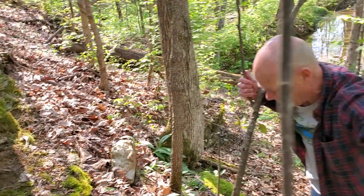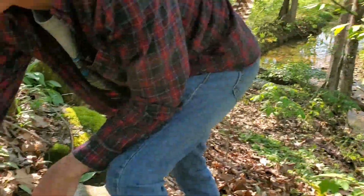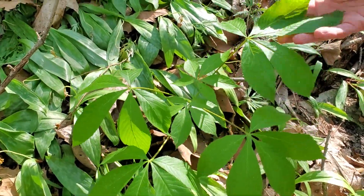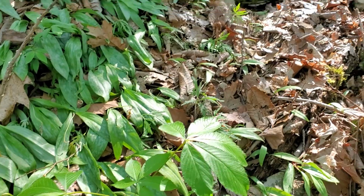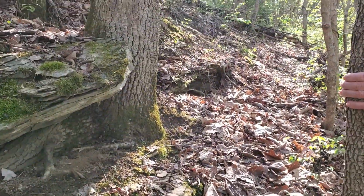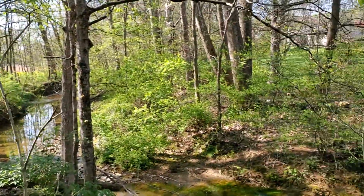And we're going to make our way down to the creek. Here's just a little baby buckeye as we work our way down. This has got its 5-leaflet palmate leaf, and we're going to check out a really big buckeye down here, one of the bigger buckeye trees that I've seen in our area of central Kentucky. We're in the Hardin County area, a new little trail that runs along a creek.